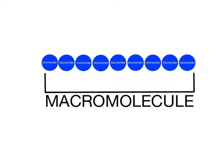The biggest organic molecules are called macromolecules, with the prefix macro meaning large. Macromolecules are made up of smaller chemical building blocks called monomers. The prefix mono means one, and the suffix mer means units, one unit, or one building block. Most macromolecules are also classified as polymers, which are long-chain molecules formed by covalently bonding together many smaller monomers.